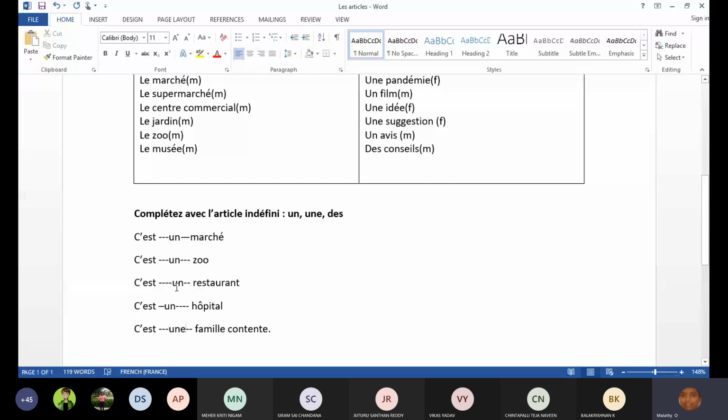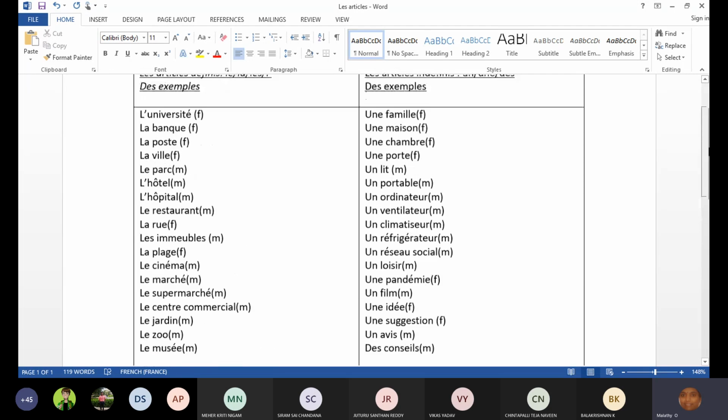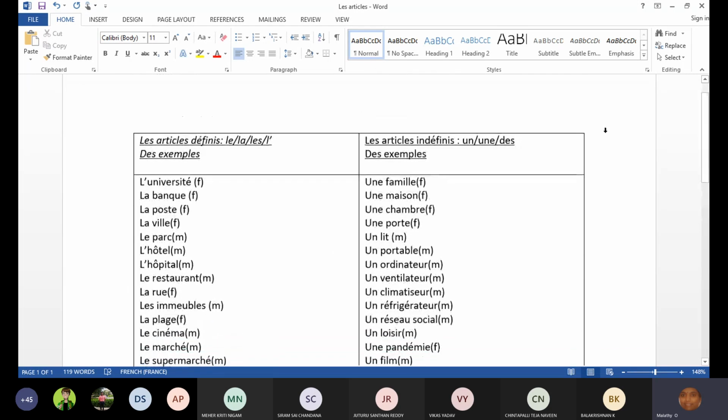Correct. So c'est un marché, it's a market. C'est un zoo, it's a zoo. C'est un restaurant, it's a restaurant. C'est un hôpital, it's a hospital. C'est une famille contente, it's a happy family. Right. Okay, so this is what we did last class. We learned about definite and indefinite articles. So now today we'll switch over to today's content.